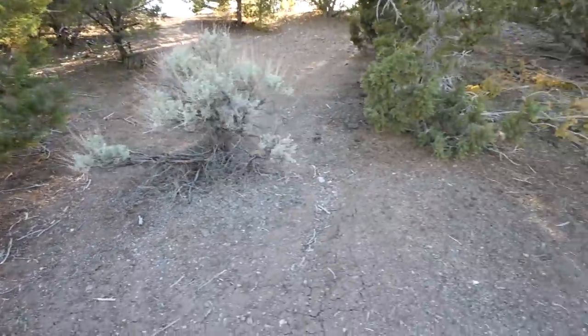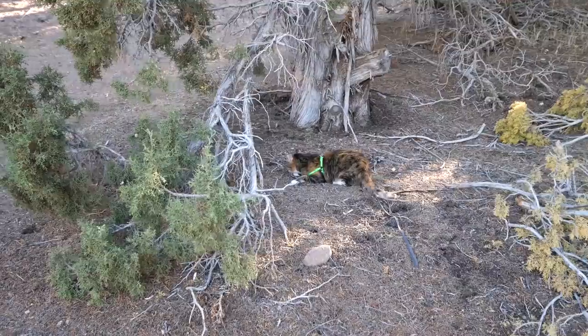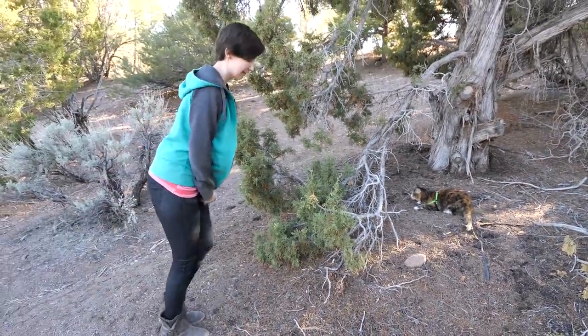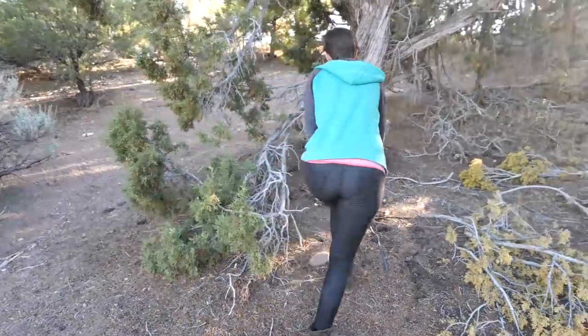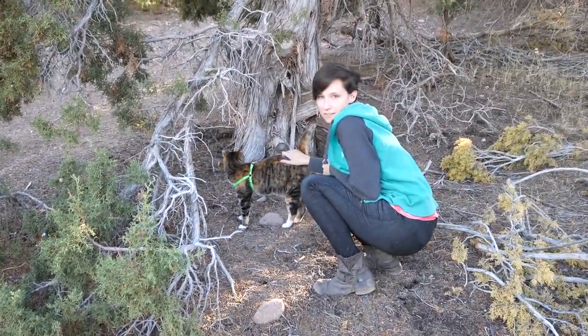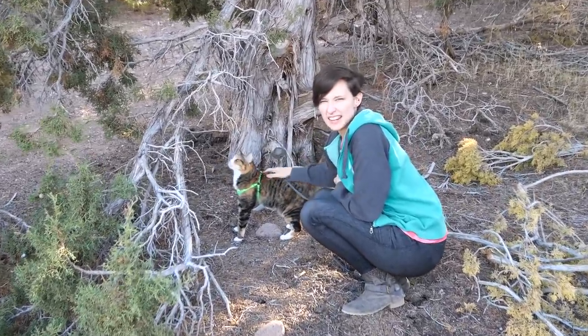Look at her that whole time. She's only right there, just in the trees. You having fun? And I can even approach her, and she's fine. It doesn't scare her off or anything. So she's always been a really good cat, but she's kind of a scaredy cat.